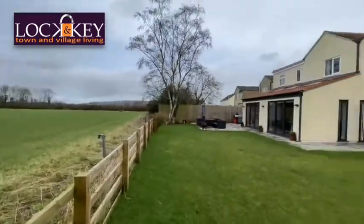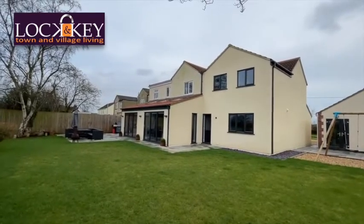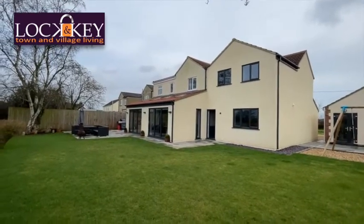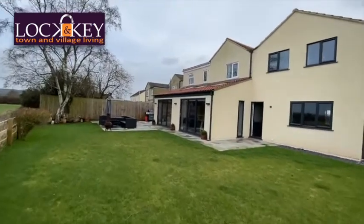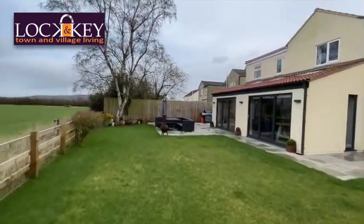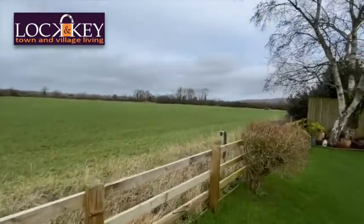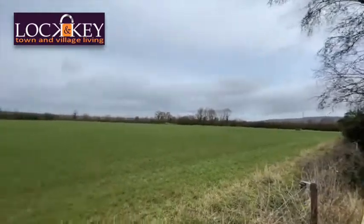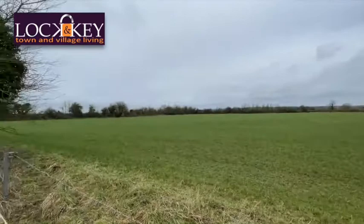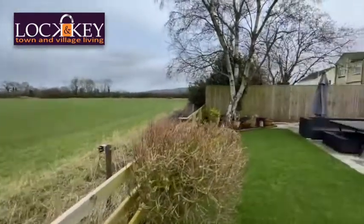You've noticed I haven't said much now. I think the camera will do the talking. Really, really good size. Really, overall, this is a decent plot. You actually don't need any more garden. You certainly don't need any more to the front. Let's bring this around. So you can see where Bowden Hill is and all the views. There's your fields behind you there. Just what you're paying for.